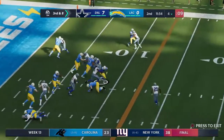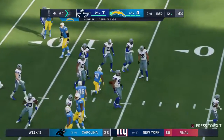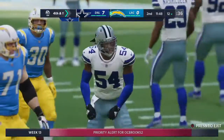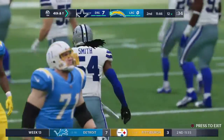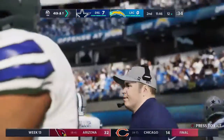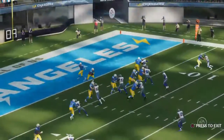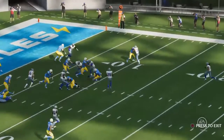On 3rd down, here's Elliott. And he'll get it up to the 12-yard line here. It's a 7-yard run, but it does bring up 4th down. That was a good run, probably right on the edge of breaking into something really big. So the defensive guys right now are talking about, okay, what can we do to slow him down before he truly gets started?